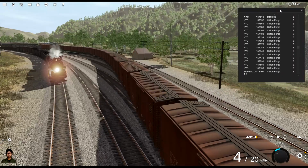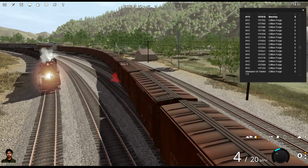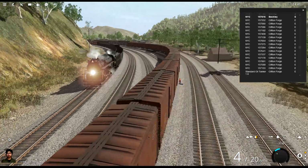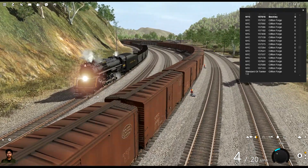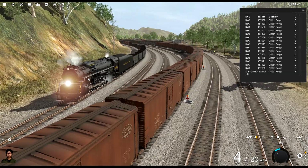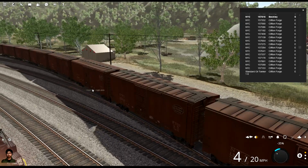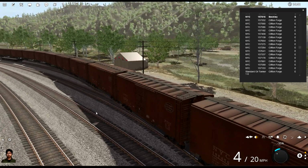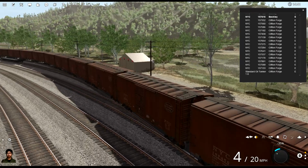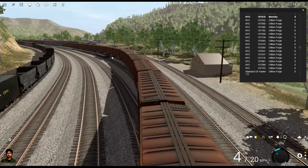Let's put this over here. There's our Clifton Forge engine, waiting their turn. There's no way these engines would sit here this long, right? That's the way I'm doing it. Okay. Get to right there. That'll be good.